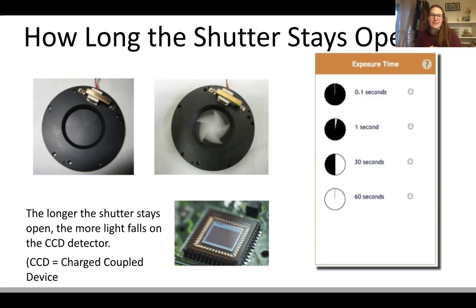Once that light falls, it's going to fall on something called a charge-coupled device, or a CCD. And that's just like the detector in your phone. It counts how many photons of light fall on each pixel.